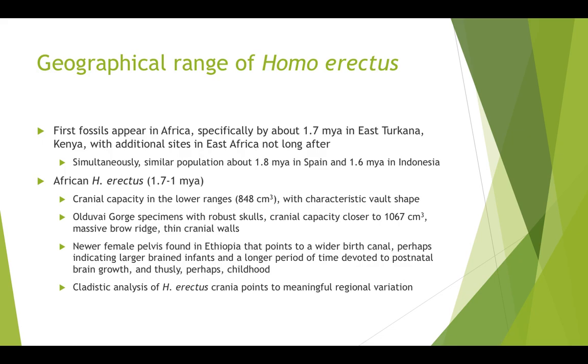So our best guess right now is that childhood emerges with Homo erectus, but adolescence may not emerge until archaic Homo sapiens like Neanderthals and Denisovans.